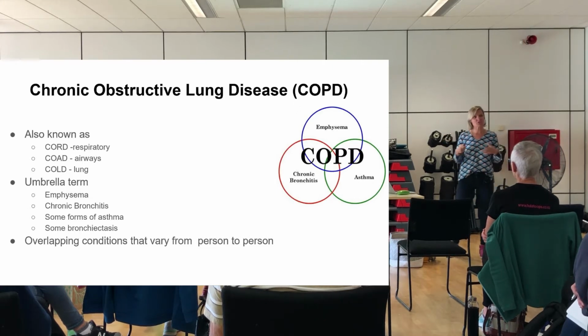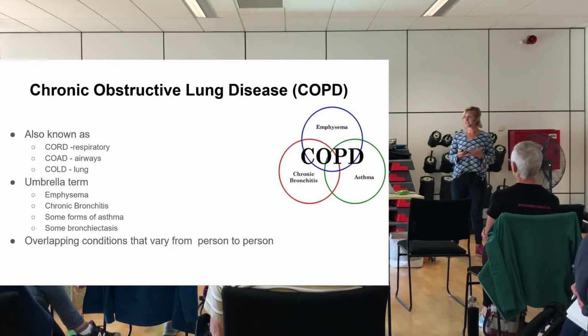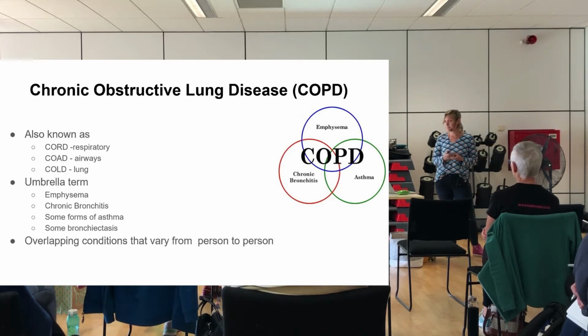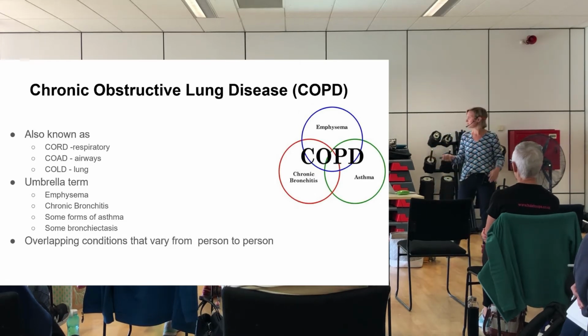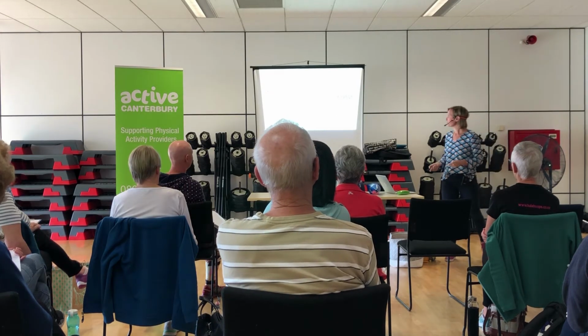You've usually got a mixture of things going on, and those main things are emphysema, chronic bronchitis, some forms of chronic asthma. Just because you've got asthma doesn't mean you've got COPD, and some people with bronchiectasis. I'm not going to go too much into bronchiectasis because it's usually just an overlapping of those conditions. It's very rare to have purely emphysema or purely chronic bronchitis. There's usually a combination, but I'll tell you what those are as well.